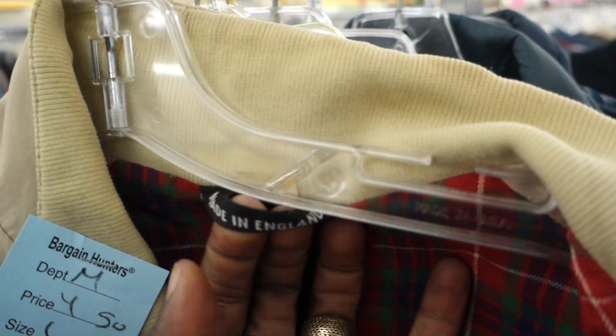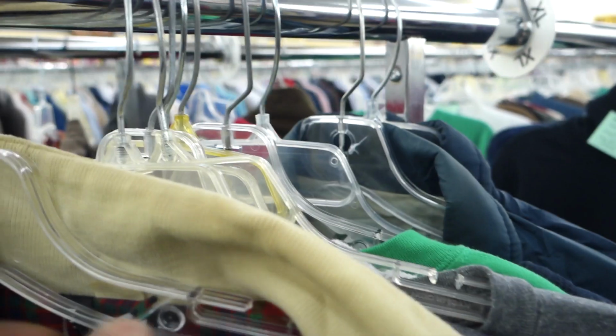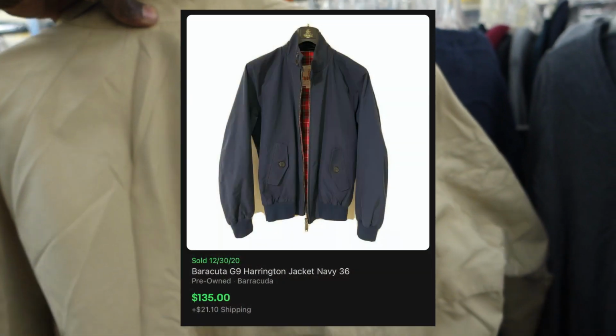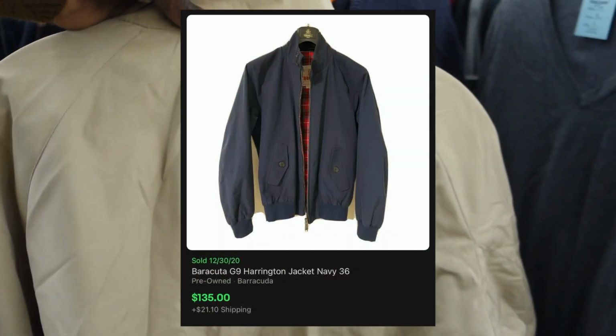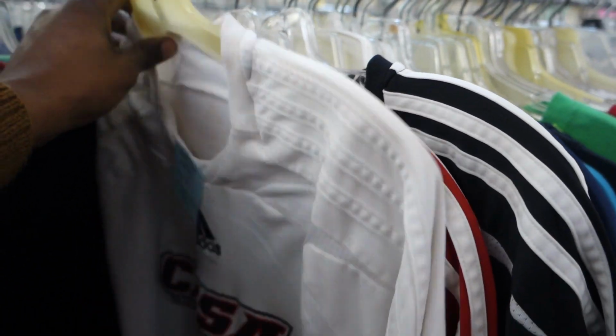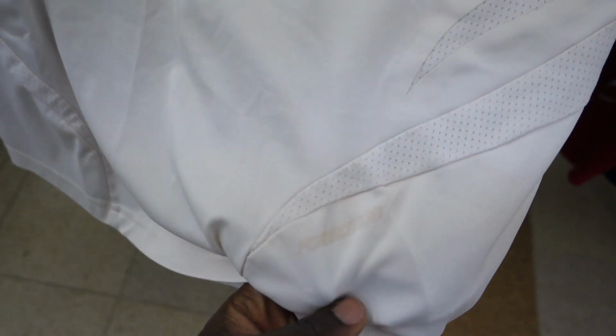Now, this jacket here, the style of this jacket is called a Harrington jacket, and I've sold one in the past for over 100 bucks. The brand of that jacket was Barracuda. So if you guys can find that one, definitely grab it up because those sell for some good profit. This one was called Four Chimes, and that one just didn't have a really good resale value on it.